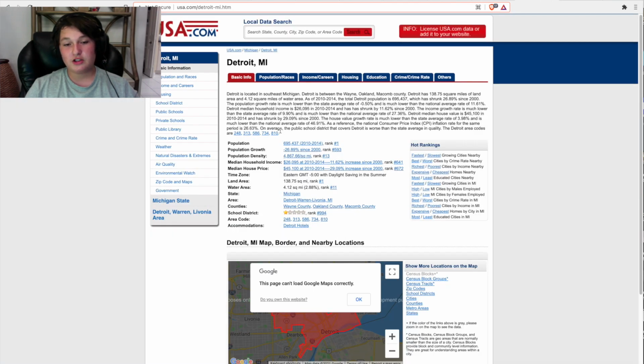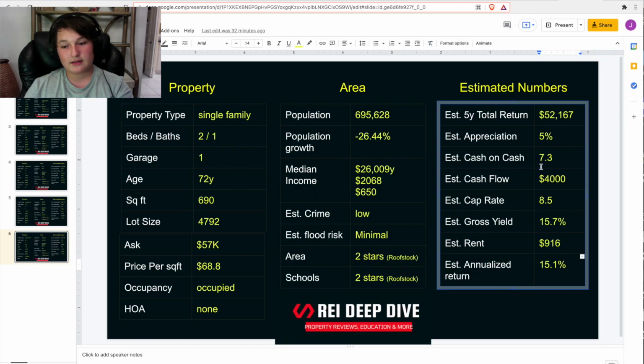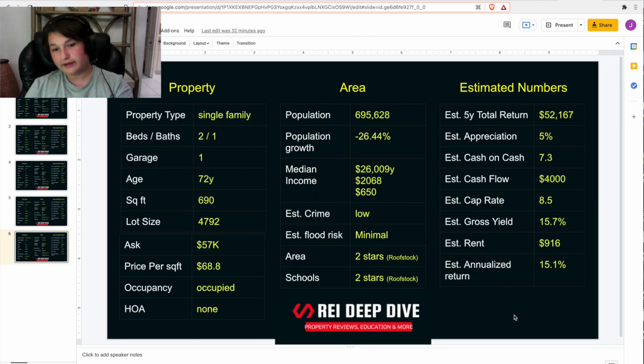So we can go check out how many people are in the area. The population is 700,000 people, and that was the 2014 census. The population growth has been negative, though, a lot. It's lost almost a quarter of its population in the last 20 years. That's pretty bad. The school district is one of the lowest in the area. We can go check out my stuff. So this is a list of everything you need to know about the house. You could pause for a moment and check this out, but I'll be talking about this right now.